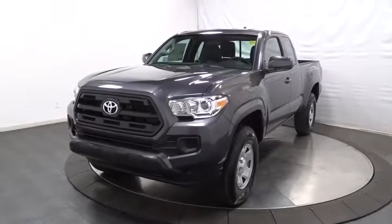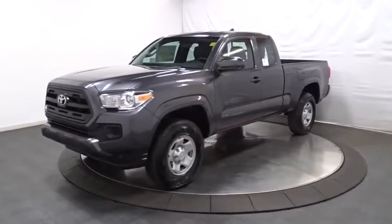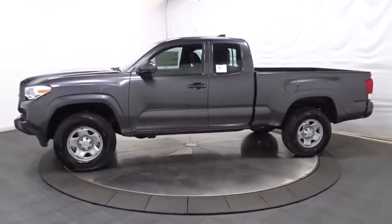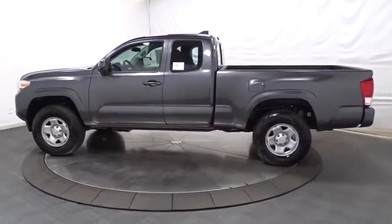2017 Toyota Tacoma. Toyota Tacoma boasts a roomy interior, a powerful V6 option, and excellent off-road capability, and has been named the best-selling compact pickup by MotorIntelligence.com 5 years in a row. This vehicle has less than 100 miles.